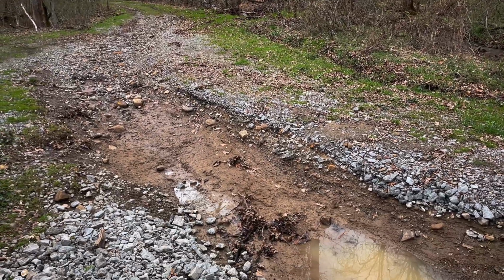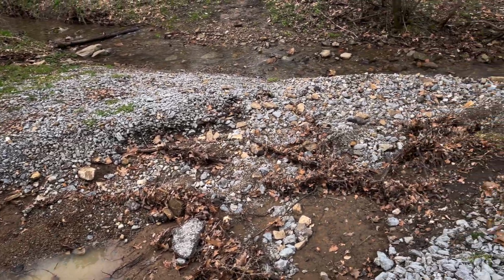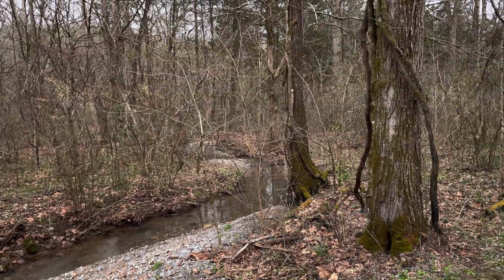This wasn't like this earlier this year. The water forced the rocks down into there.